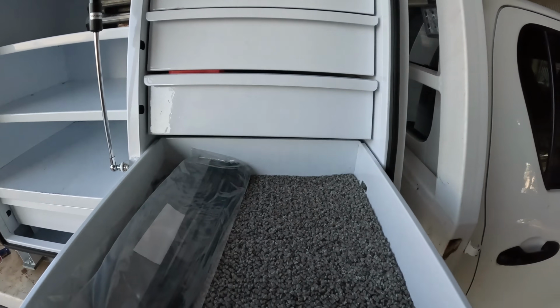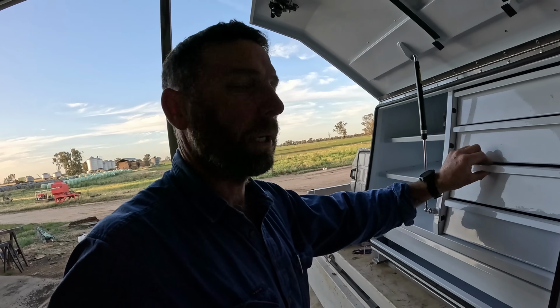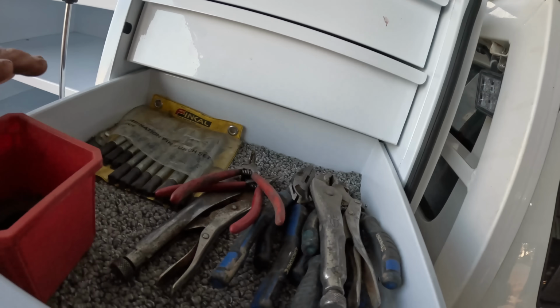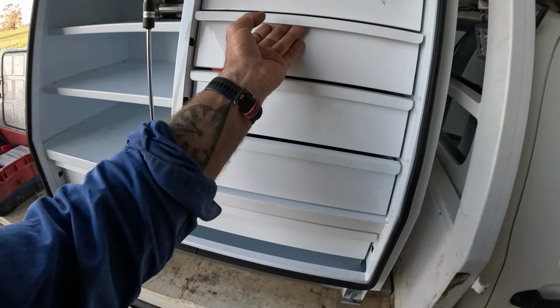I have sort of started mucking around. I just cut some carpet. We put new carpet in the house 12 months ago and just got some little rolls there, so I have been mucking around. Just cut a square for each drawer. That should go in there.